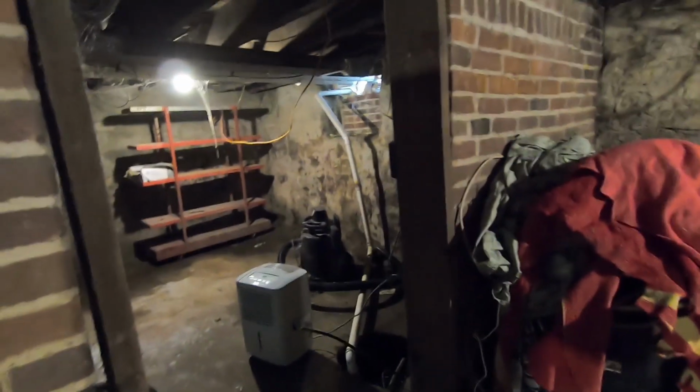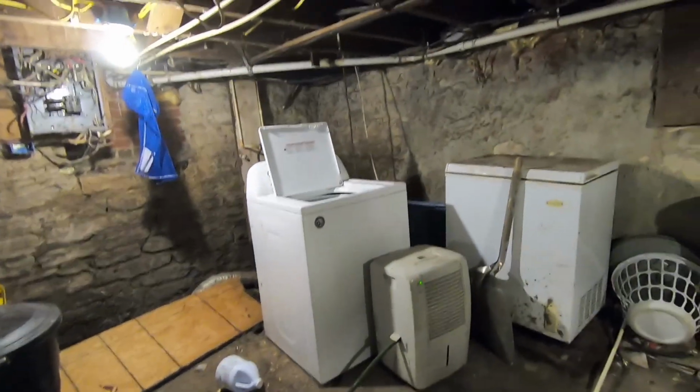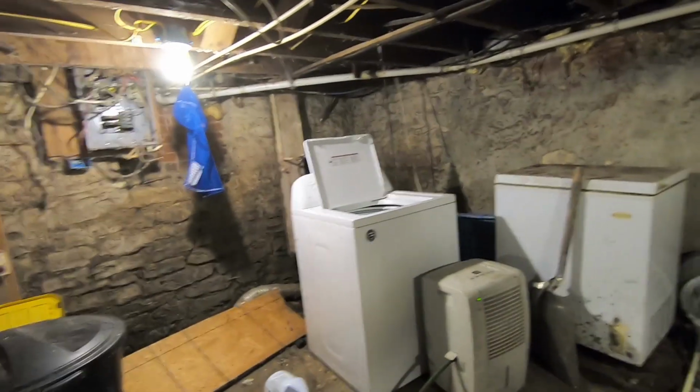But anyway, we'll let this dehumidifier do its trick. If I can get this one running, I'll leave both of them running down here. That'll really pull the moisture out, and it'll help this basement a lot.